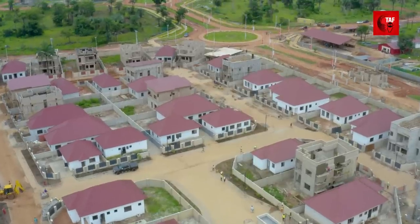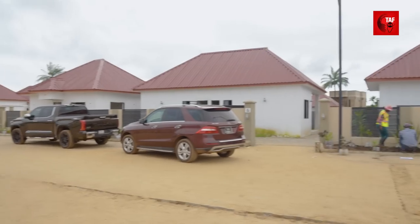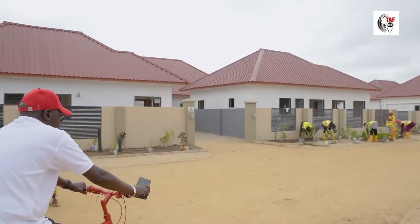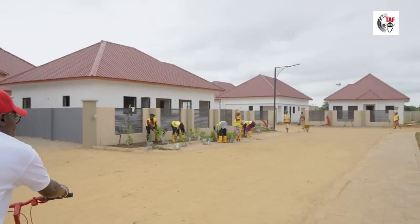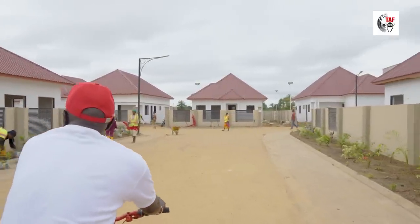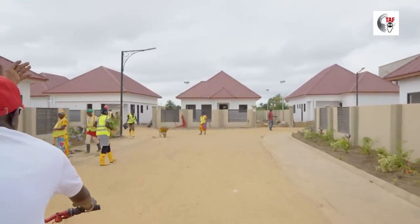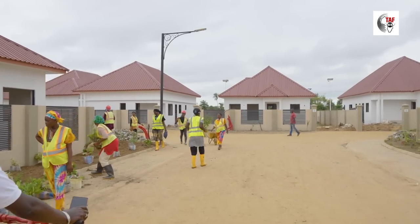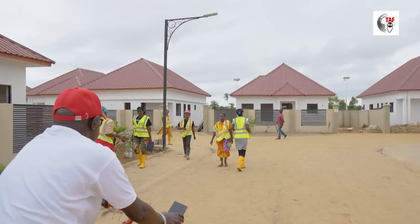Electrics are all done underground. And then you have the water is also done. Fiber optic cable also, you can see all those red pipes are for fiber optic cable. These lights, as you can see here, are all solar lights. So if you come here now at night, it's all well lit up, very well lit up.